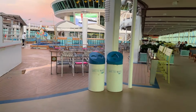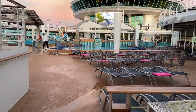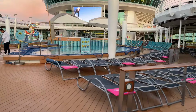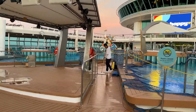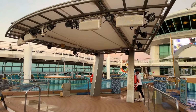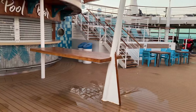Now we are midship of deck 11, the pool deck. With several hot tubs, 3 of them, 2 pools in this specific area. This little platform here is where they perform live music. And the pool bar to your left.